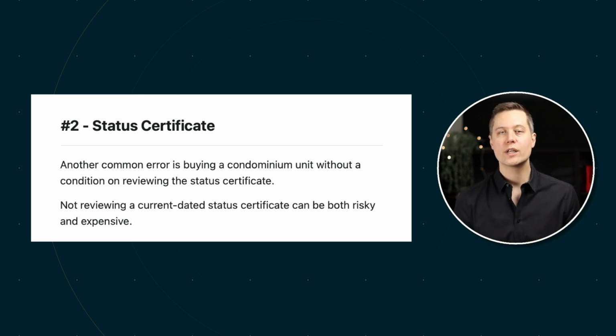We typically include a condition in our offers that gives our buyer's lawyer 2 to 3 days to review the status certificate and then discuss their findings with the buyer before the buyer decides whether or not to go ahead with the transaction. Now, in the case where there's a scheduled offer date, the listing agent will typically have that status certificate available ahead of time. So we can still have our client's lawyer review it, but we do that prior to making the offer so that the offer doesn't need that condition in it. It can be a cleaner offer and more attractive to the sellers.